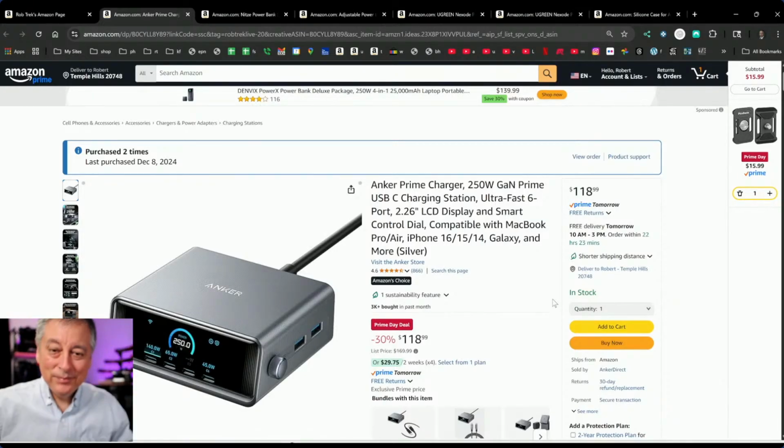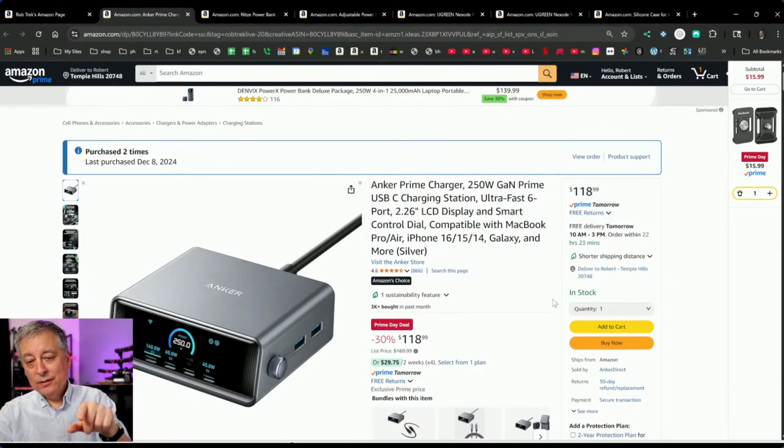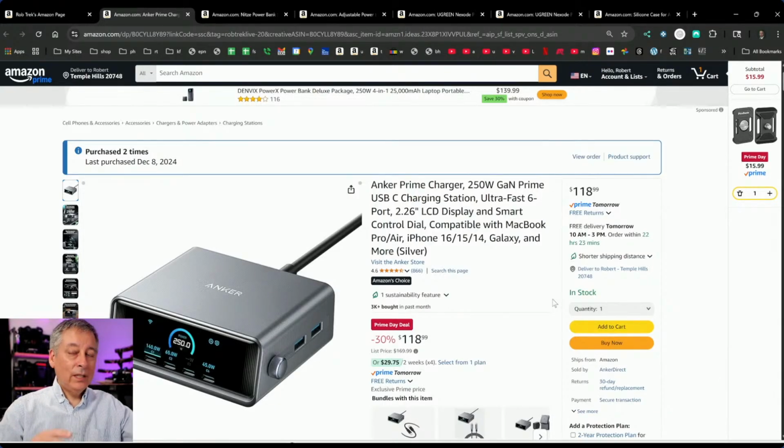But I have it sitting right here on my desk, showing me that my camera is drawing 5.3 watts to run the live stream. So I love these kind of things, right? And you can see from the fact that I've purchased this a couple times myself.